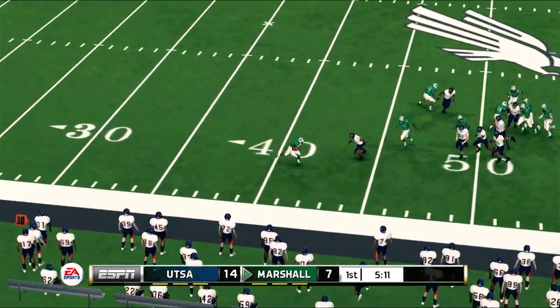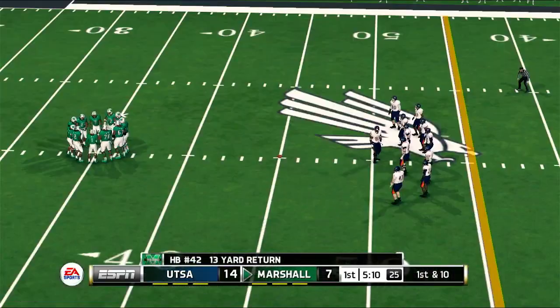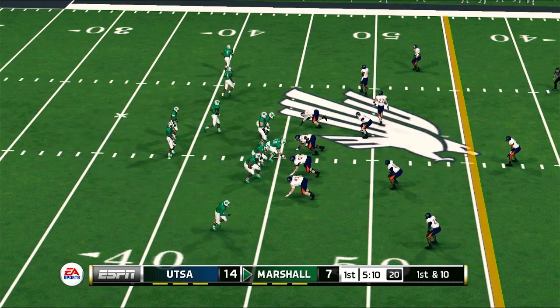He's got the corner. He's pushed out of bounds at the 45-yard line. And while they are behind, they know they can knot things up in a heartbeat. It's way too early to change your game plan.